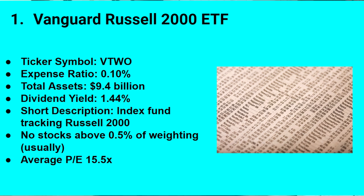Very diverse index fund, as you would imagine, with 2,000 different companies in it. Almost every stock is under 0.5% of the total index, even though this is a weighted index. The only time one gets above that is if a stock that is a Russell 2000 stock really just kind of explodes and is really expensive for a little while. You'll see that weighting go up.